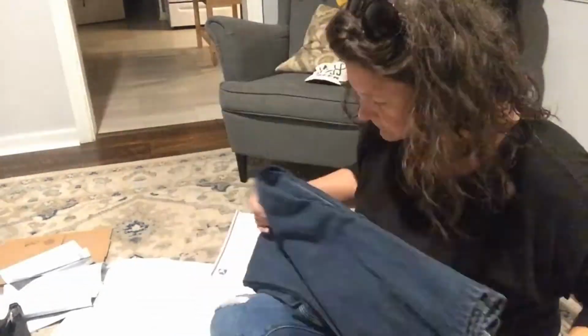So these Tyvek mailers are water resistant, but I don't think that they stick very well, so I always reinforce with tape.